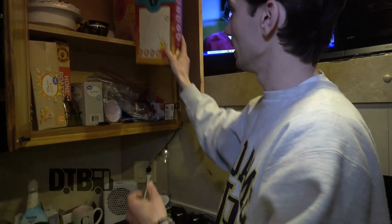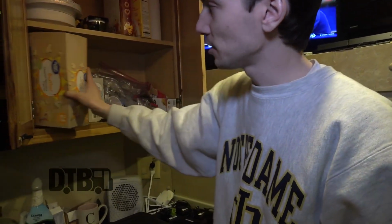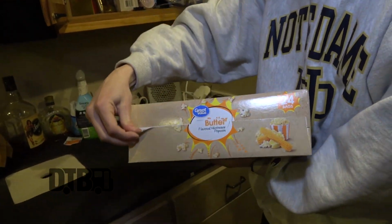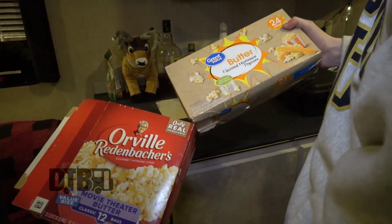That's really it going on here. It looks like an unnecessarily large thing of popcorn. It hasn't even been opened yet. We don't really eat popcorn, and if I'm not mistaken, could you open up? Yeah. So we have enough popcorn to literally last us the rest of our touring careers, and I don't know who in this band eats popcorn. This has got to be Dave.